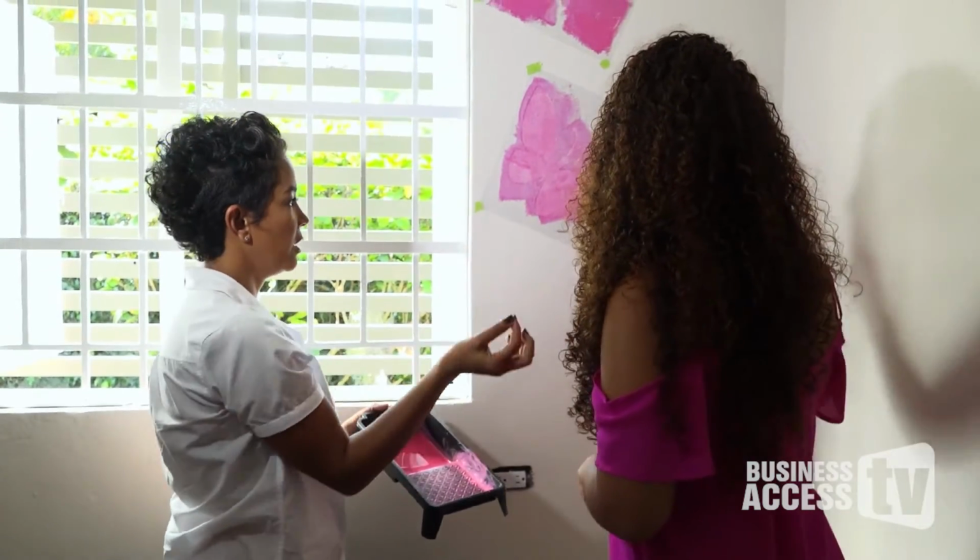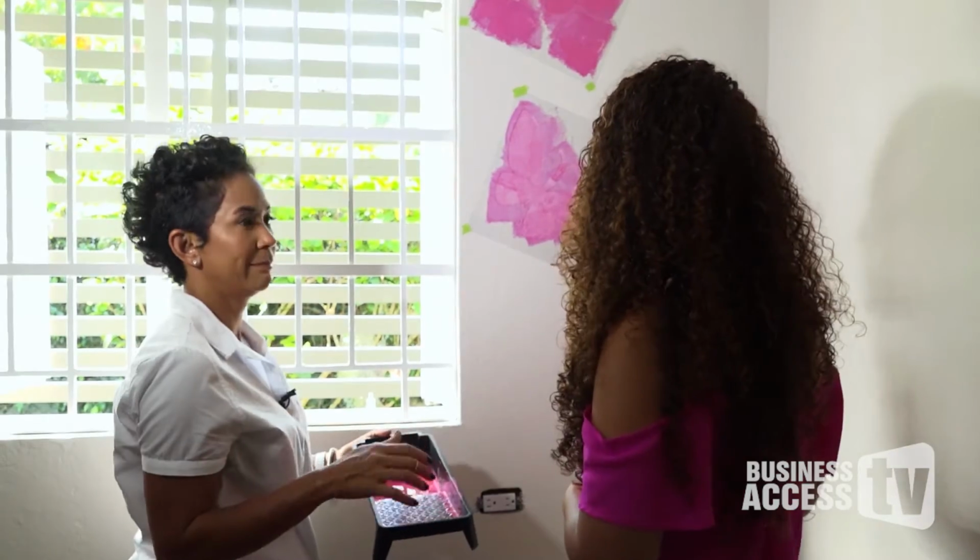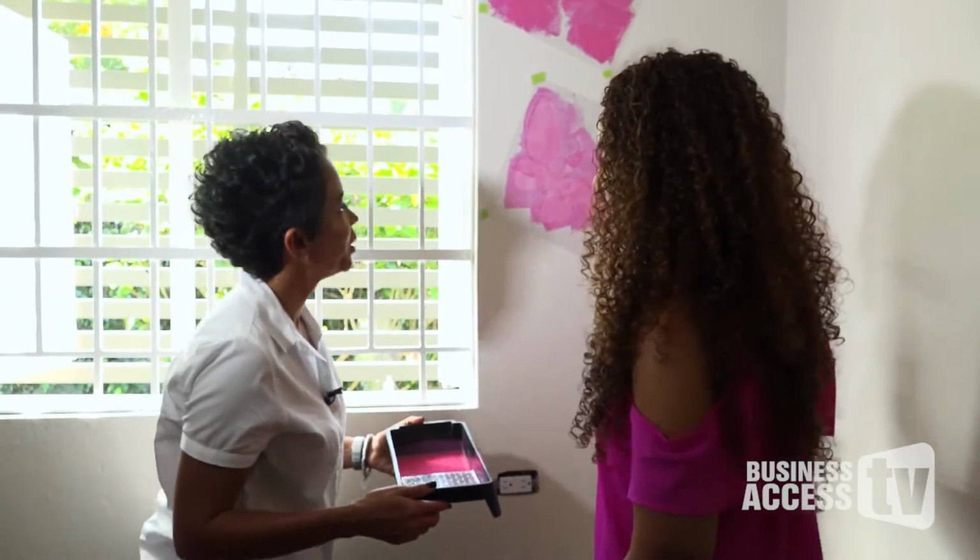So when you peel this off after the second coat, after it dries, then you get a nice clean butterfly. Okay. I think I messed up that part. Yeah, no man, it'll be alright.